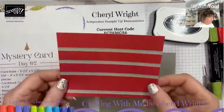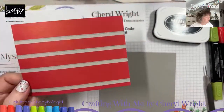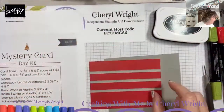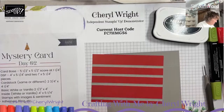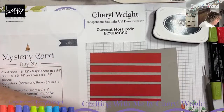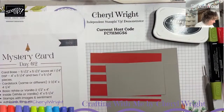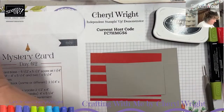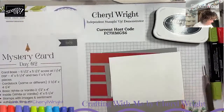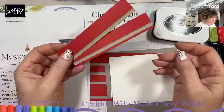Designer series paper. This is from the Tools. I don't even know what the name of the tool set is. Trusty Tools. So this is designer series paper that you can get through the Celebration brochure. The paper is something you can get for free with a $50 purchase. And so that's that. And then I need cardstock, same or different. I chose granite gray. And I need a basic white. And I need the inside is white. And stamps. Oh, and I need designer series paper. I need 2 of the 1-inch strips.